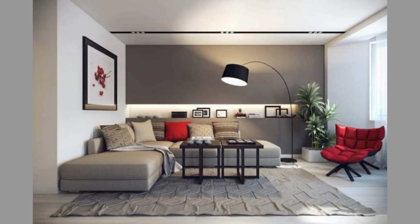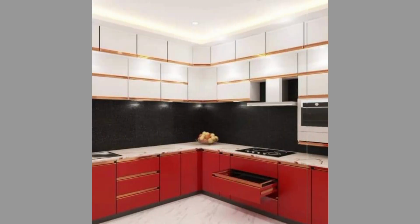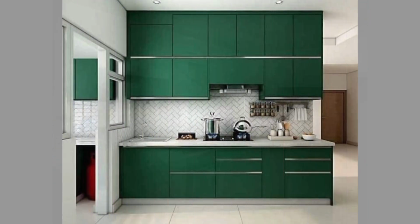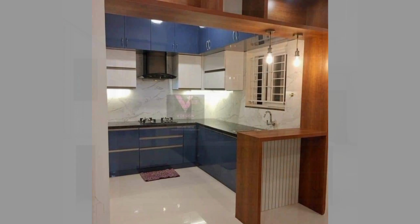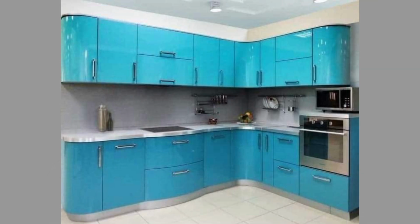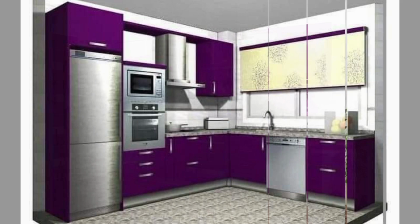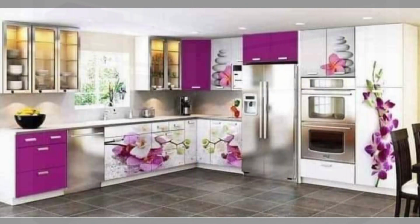Friends, the next segment of the video is color combination in kitchen design. When conceptualizing your kitchen design, the color combination you choose is paramount in establishing a space that is not only functional but also visually appealing and conducive to both culinary activity and social engagement.